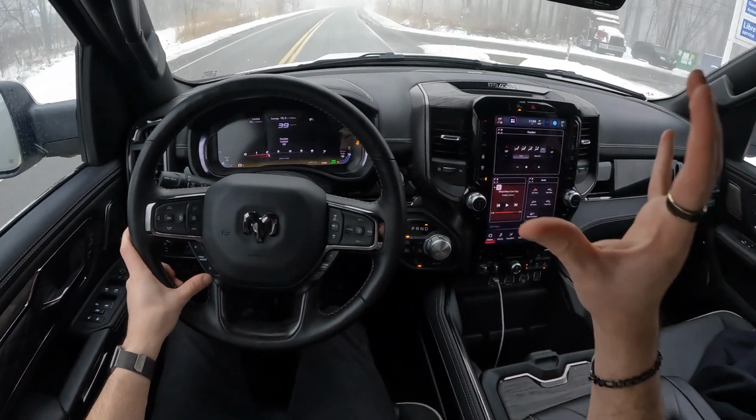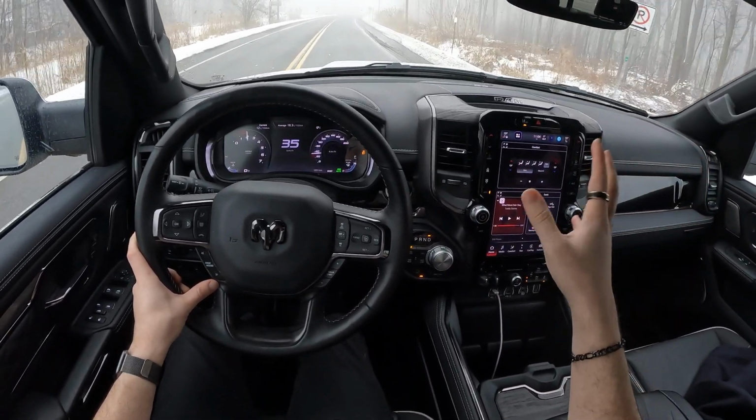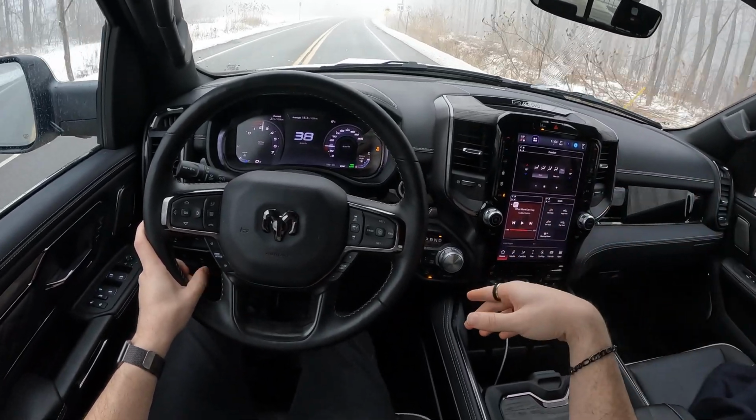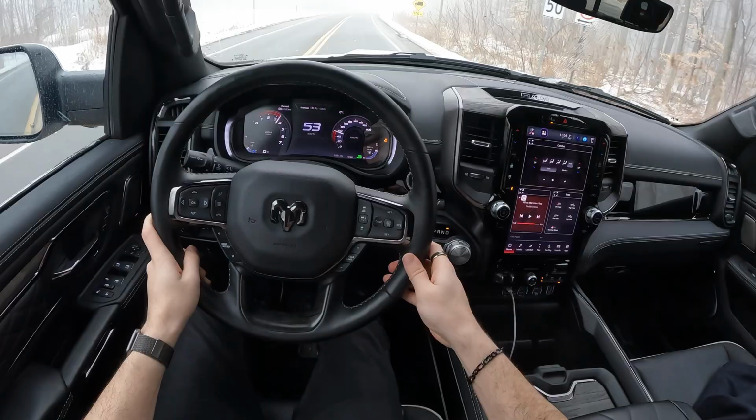And this thing with no V8 HEMI, I know it sucks. We do have the Hurricane high output, over 500 horsepower. Let's gun it, see what we got. Traction control's off, sport mode is engaged, let's go.